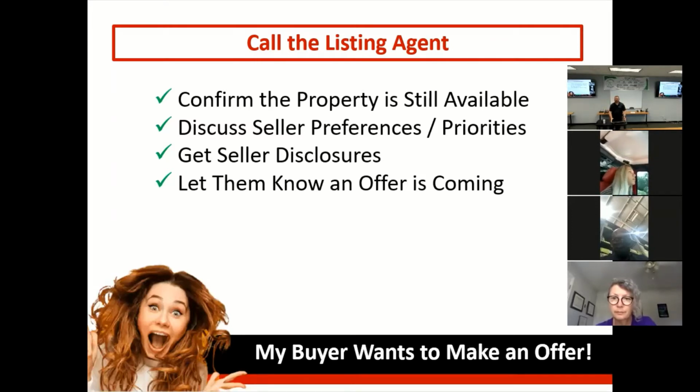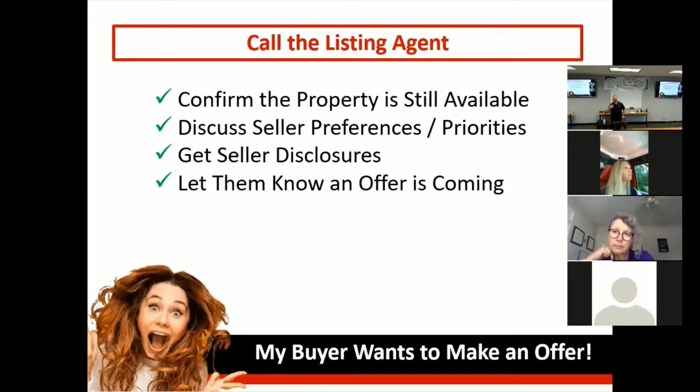But this seller is having a home built and it's not going to be ready for 60 days. They don't want to have to move twice. Okay, so they wanted a buyer that could wait 60 days for the property. It could be that they need to stay in the property for a week or two or a month after closing. Okay, that's important to that seller.